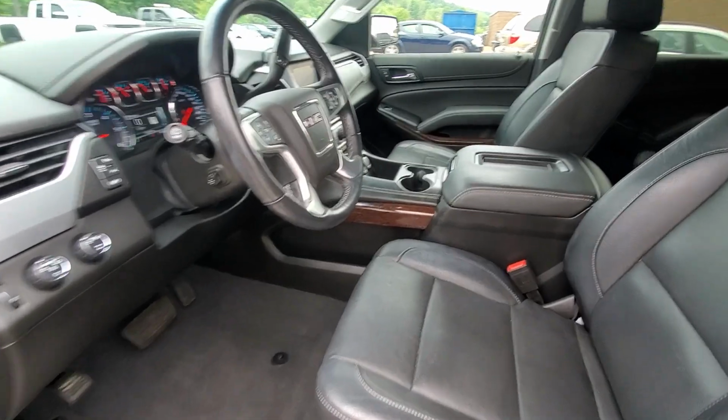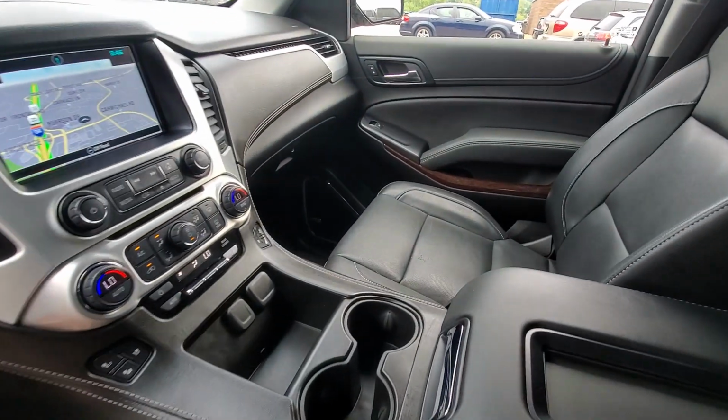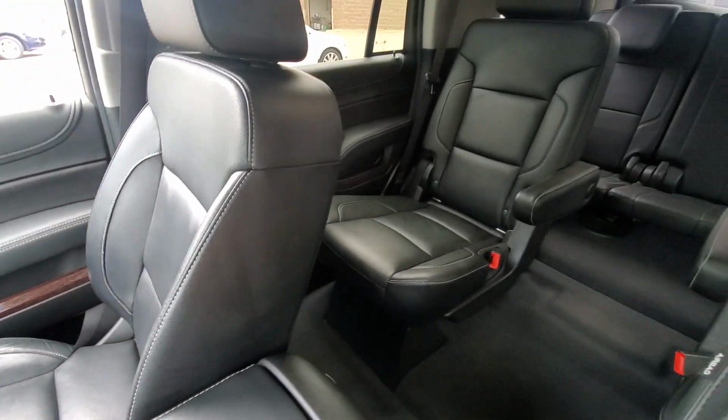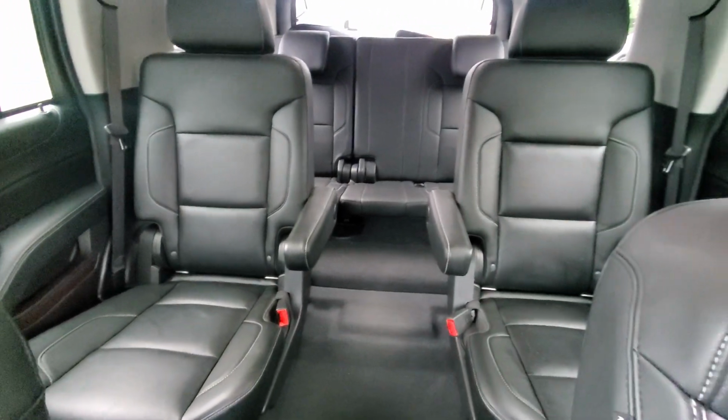These are just some of the great options this vehicle comes with: heated steering wheel, pre-collision system, lane departure warning, keyless entry, hands-free liftgate, power passenger seat, four-wheel drive, remote engine start, power liftgate, heated rear seat.